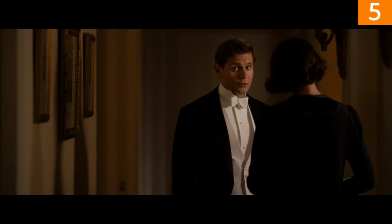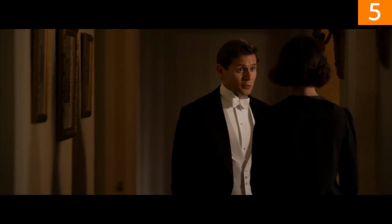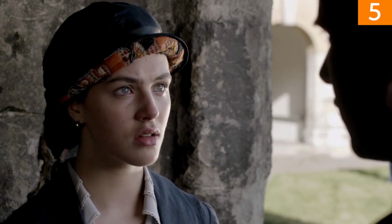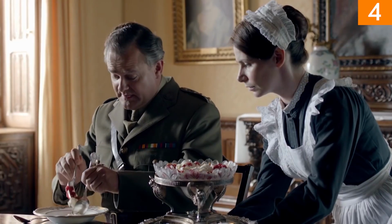Tom Branson, extended presence. Tom Branson, played by actor Alan Leach, first appeared in Downton as the chauffeur for the Crawley family. He then fell in love with Lady Sybil, so he became an essential part of the family. Initially, he was supposed to appear in 3 to 4 episodes of the show.